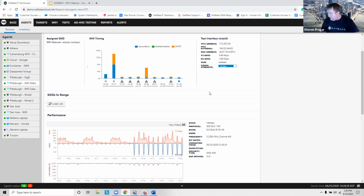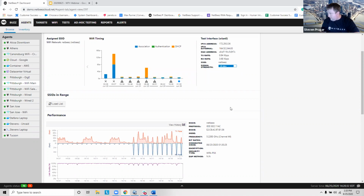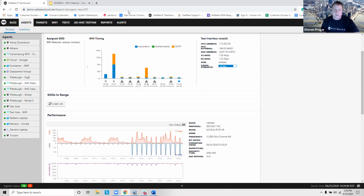Do you track DHCP latency? I think we pretty much covered that, so we're good there. What if you have a lot of agents? Will they be aggregated on the dashboard?